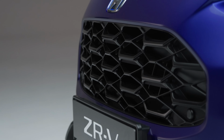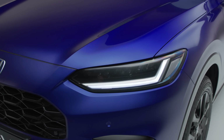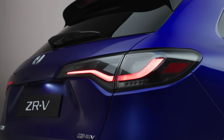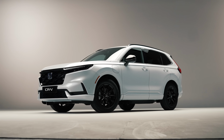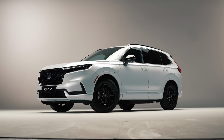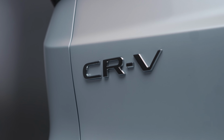You can also travel purely on electric power for short distances, such as in low-speed traffic, which helps boost fuel economy. No plug-in hybrid version is currently planned, but the new CR-V, which has just been revealed, will get a plug-in hybrid option. If you want to find out more about that car, click on the link at the top of the screen.